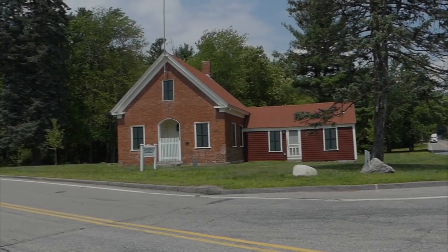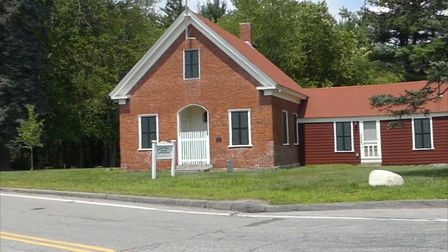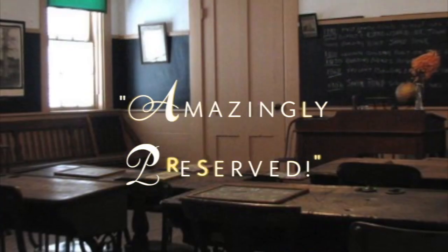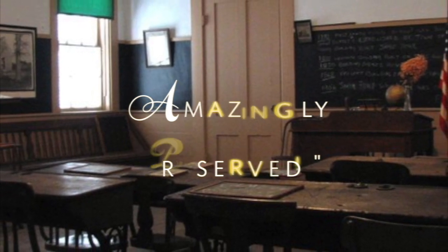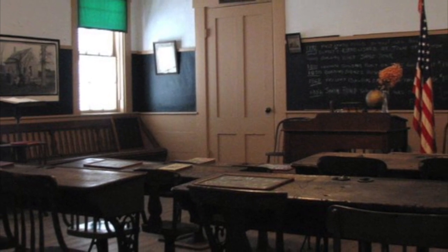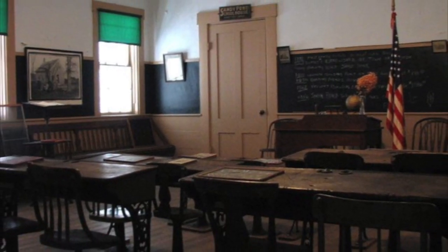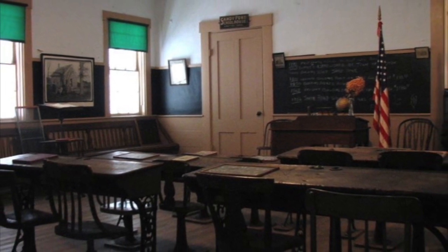For today's visitors, entering Sandy Pond Schoolhouse is a step back in time. "Amazingly preserved" is a typical comment, but students and teachers entering the new building when it first opened its doors would have had a different perspective. To them, it was quite modern. For one thing, unlike its wooden predecessors, it was a brick building.